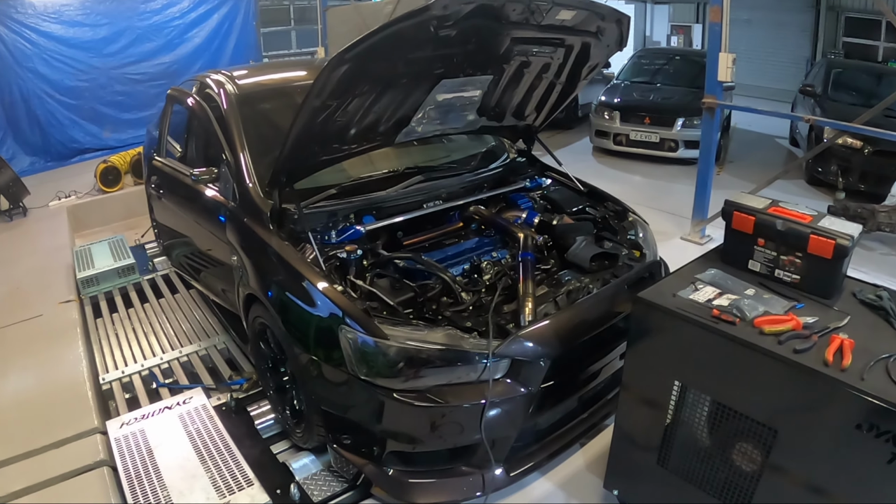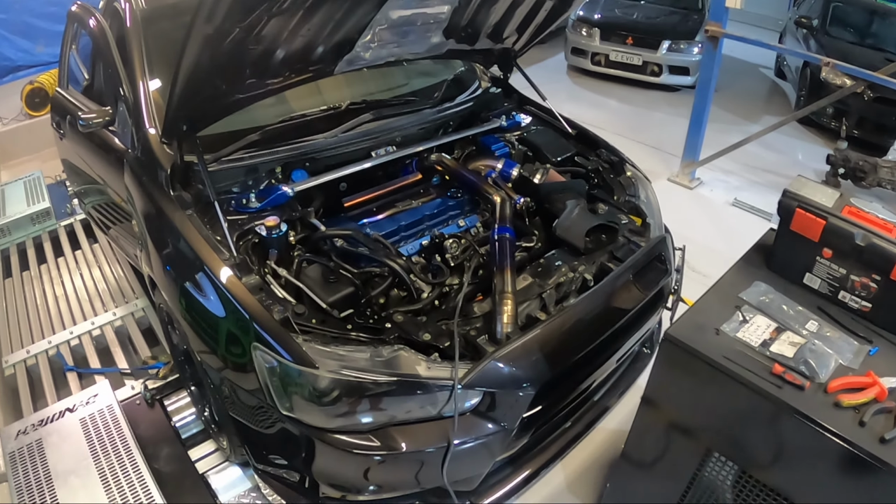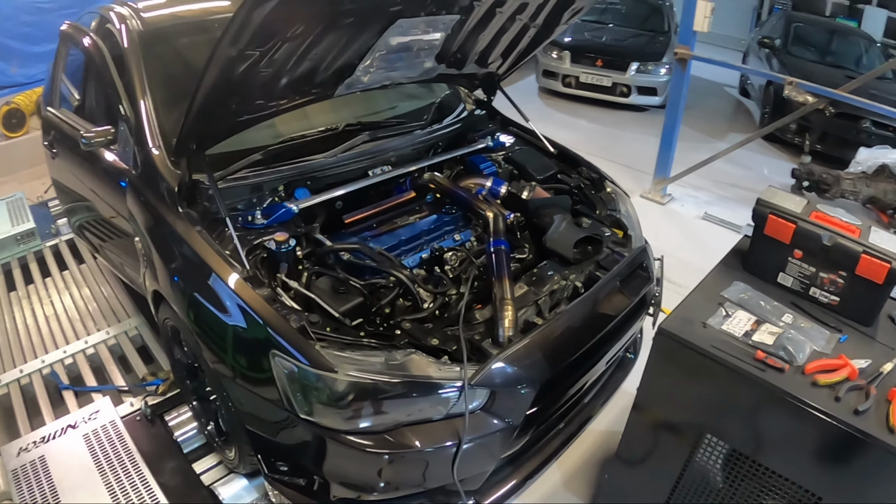But for now, yeah, let's let Alan keep working away on the car and hopefully make maybe another 2 or 3 kilowatts, who knows. But yeah, we'll see how we go.